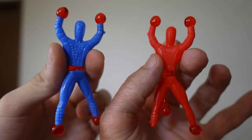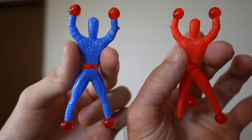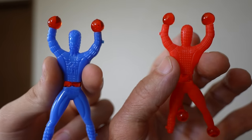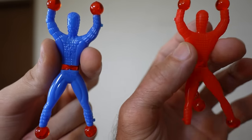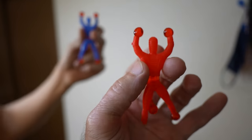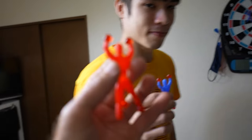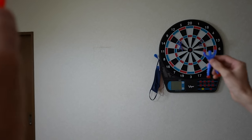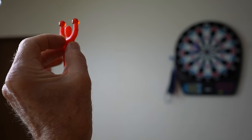All right, so here's what they look like. These are, what are we gonna call these? Gummy dudes. We got Spider-Man on the left and we got Red on the right. And we'll see who wins. I'm gonna be throwing the red guy, you throw Spidey. And we'll see who sticks longer. Okay. Ready? Okay. Throw to the left of the dartboard. In 3, 2, 1.